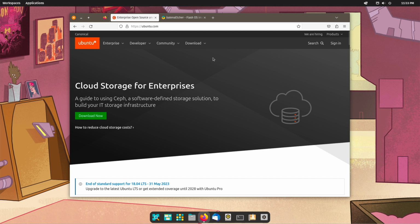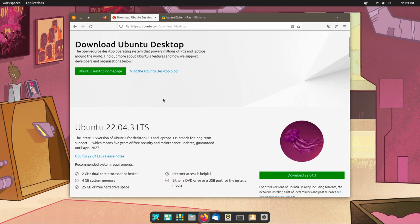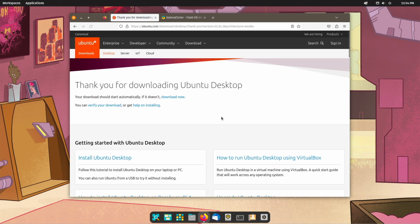To do this, go to the Ubuntu page, click on Download at the top and then Get Ubuntu Desktop. In the next screen, click on Download Ubuntu 22.04. Download the ISO file completely. This will take a few minutes.